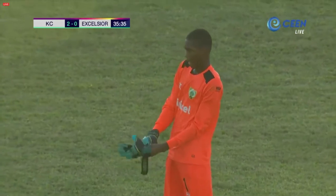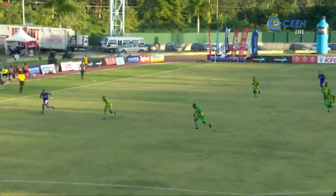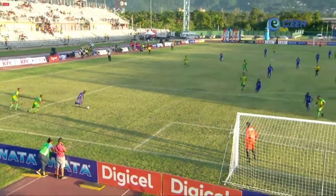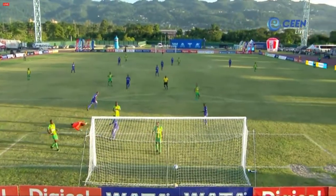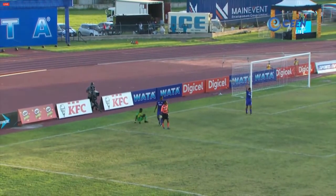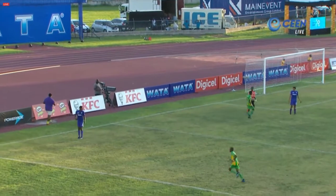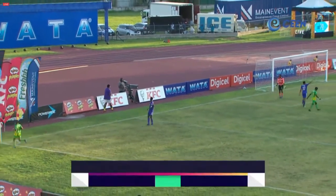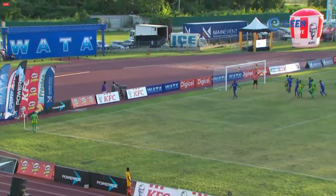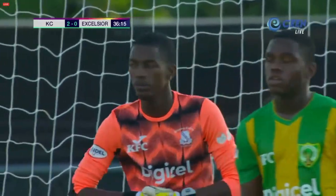Again, the signature move. The first goal came from a player cutting inside and laying off a pass to the oncoming midfielder. Again, the player was allowed to come inside. Not a bad finish. That was cool, calm, composed. This Kingston College team is definitely overflowing with good ideas going forward. This one, she's going to create a lot of problems in my life. I think so. If they stay fit, I really do think so.